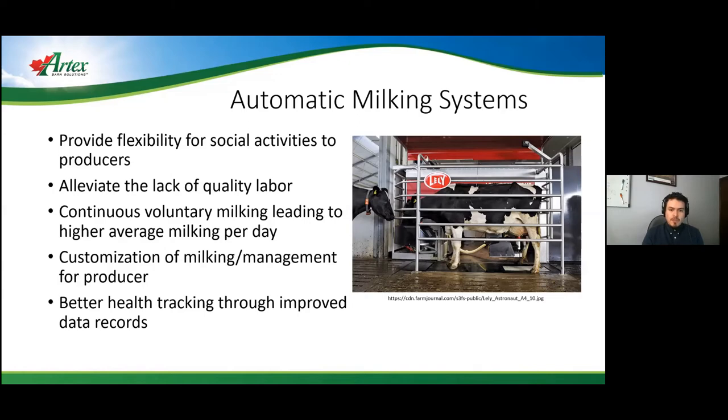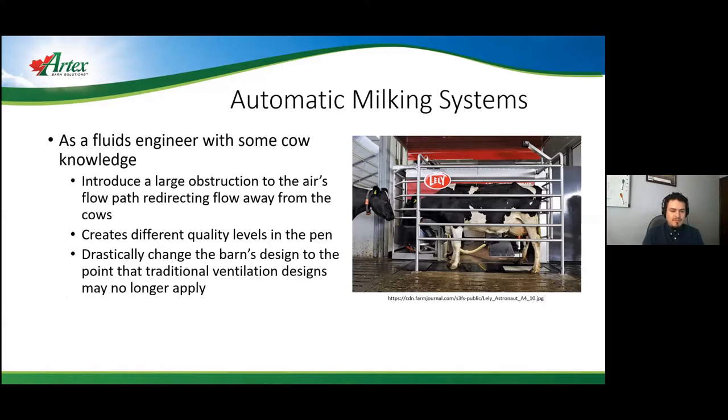But typically, automatic milking systems are marketed as providing flexibility for the producers. They can finally go to their kids' game, which they could never do because of the milking. They alleviate the lack of quality of labor. They have continuous voluntary milking, which leads to a higher average milk per day. Customization of milking and management for producers, and better health because of improved tracking records. These have been, of course, challenged by a lot of people, but in the end, the biggest selling point is that they provide flexibility because the cows essentially milk themselves. Whether that's true or not, we're not going to get into.